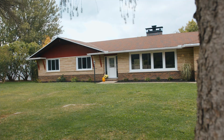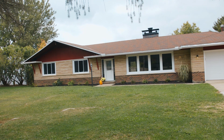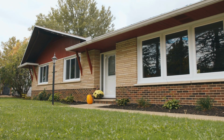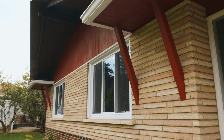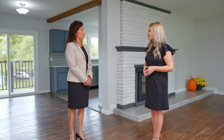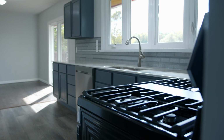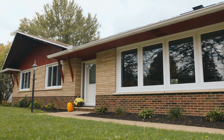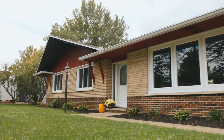When I first pulled up, I couldn't help but notice all of the charm on the outside of this home, and it carries right into the inside. For sure, Brooke. This was a one-owner home that a couple lovingly restored, put a lot of man hours and professional contractors to bring this beautiful home back to life.